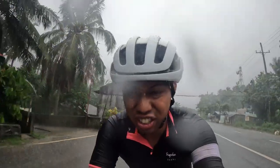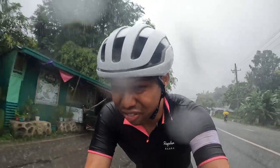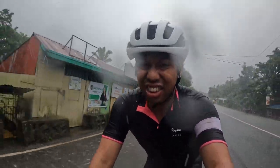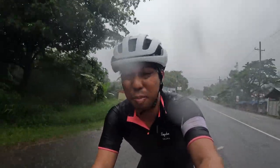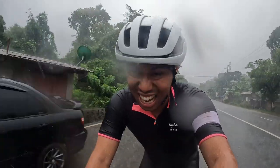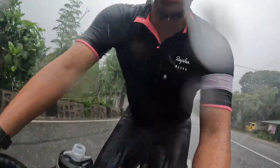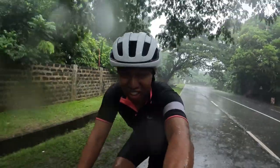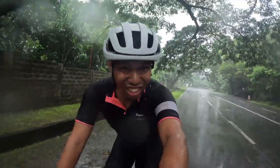We just finished our second meal stop after some mechanical problems. Finally on the go, and the rain suddenly poured as soon as we went out of the restaurant. Sunny day. At least it's not hot. Rain or shine. Rain or shine.